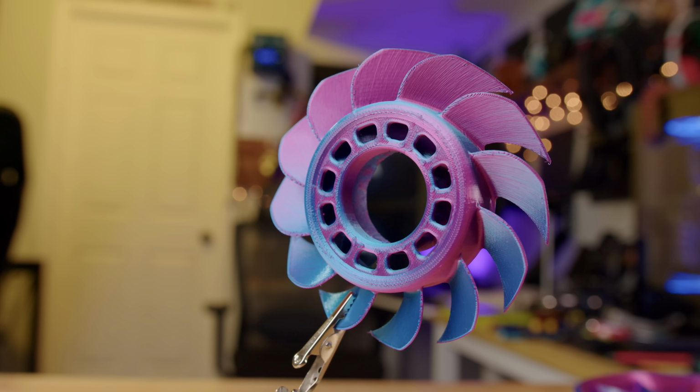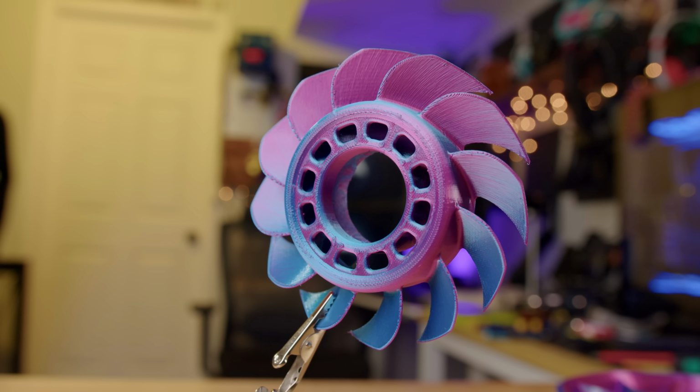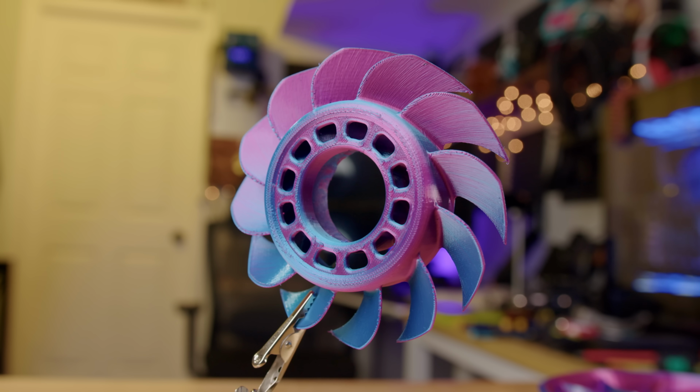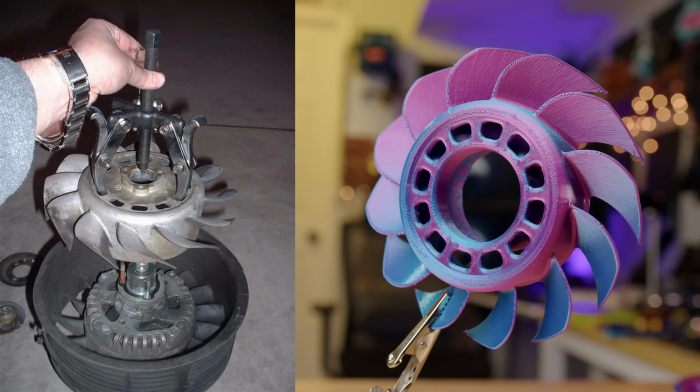On the original 993, you're going to notice that there are these cutouts in the hub. Now, I've never seen a 993 fan or worked on one in real life, but from the photos that I've seen, it appears that this fan mounts over the alternator, so I'm going to guess that these holes were placed in the hub in order to let cool air get to the alternator.